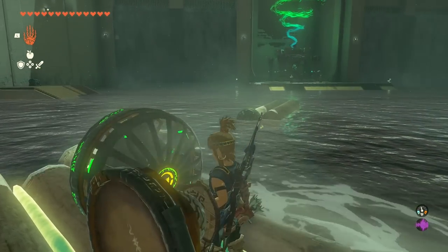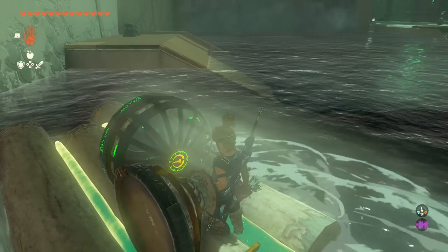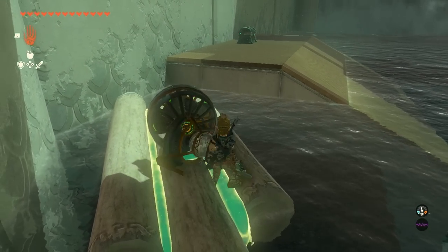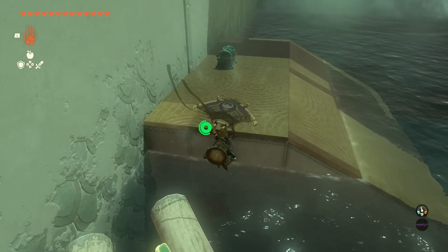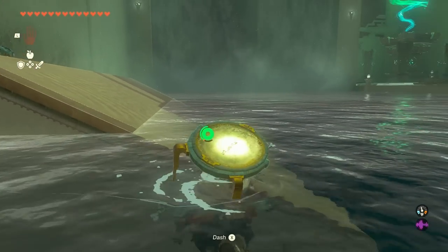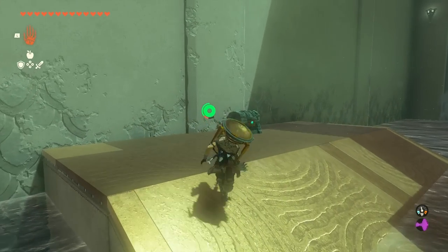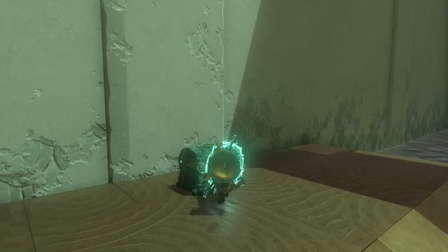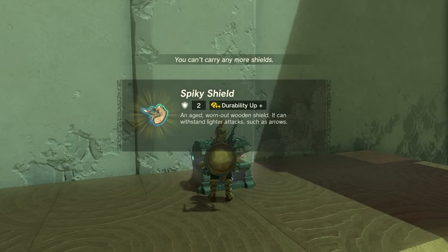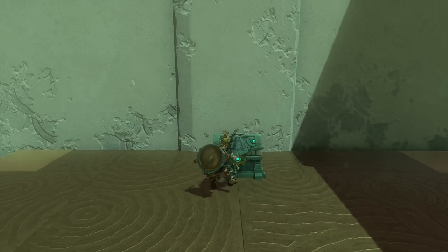I could probably just swim to it, honestly. For how far we are in this game, some of these feel extremely basic. Oh, maybe I can't swim there because there seems to be a bit of a current. So let's see what we got. Spiky shield. I don't want that. That's dumb, dude. But I have to take it in order to get it.